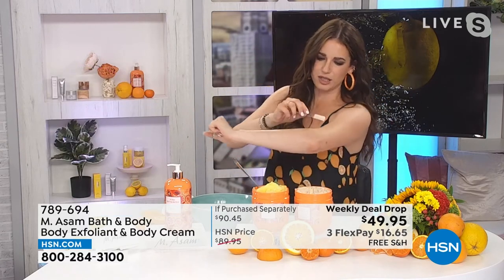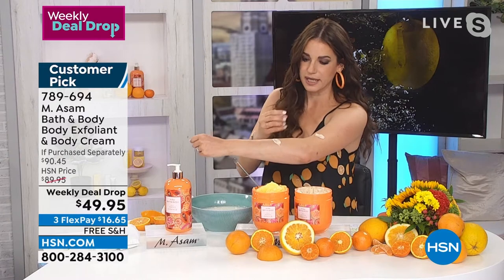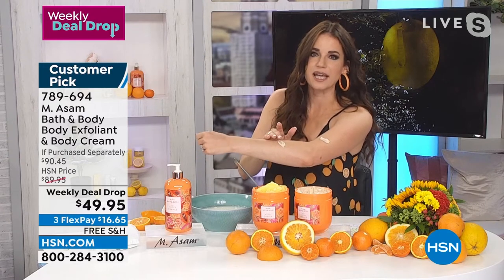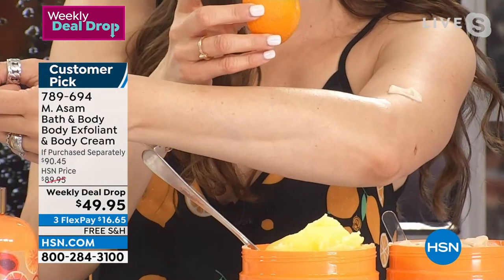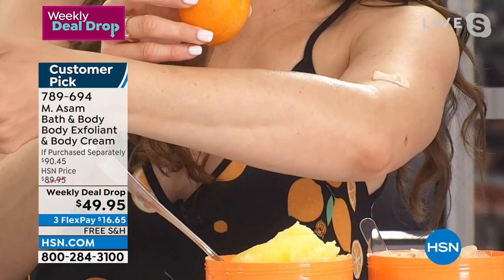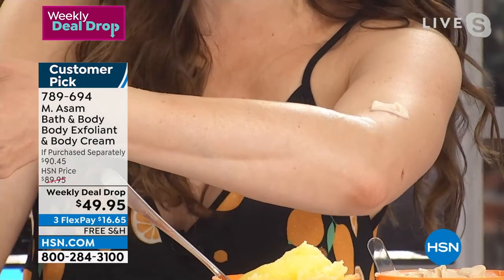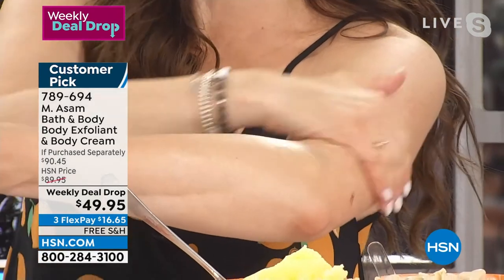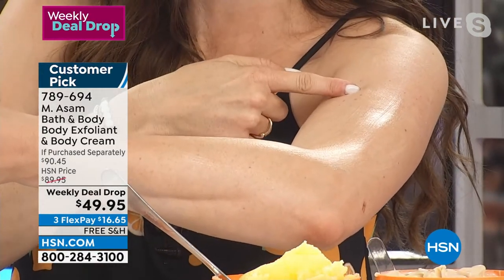And the body cream, it's not only the scent, because this is very important for our brand. It's anti-aging. It's shea butter. Also the real orange peel oil. And oranges have a lot of different benefits that really improve the look of your skin. Orange peel oil, tangerine oil. Look how it moisturizes my skin.